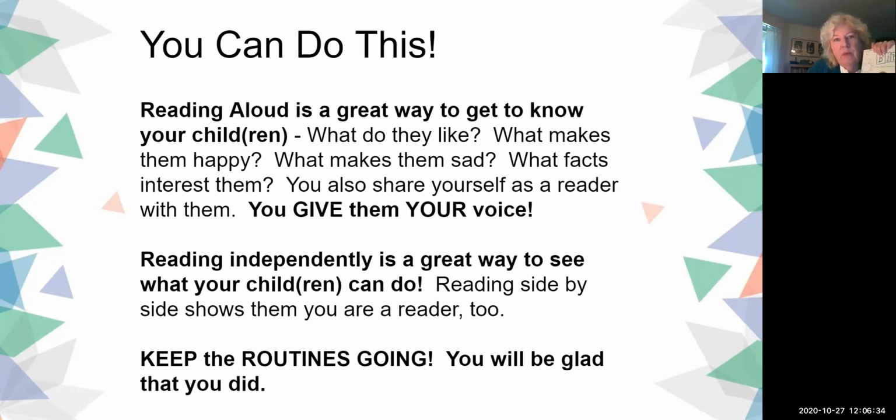The other thing you do with reading aloud is you share yourself as a reader with them. You give them your voice. So when they read inside their head, they have an example of a fluent reader. They can hear your voice. I always tell the story of my dad. My dad read aloud to us a lot, and there are certain books that I cannot read now without hearing my dad's voice in my head.